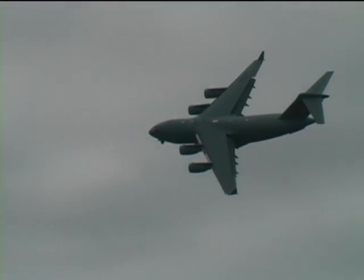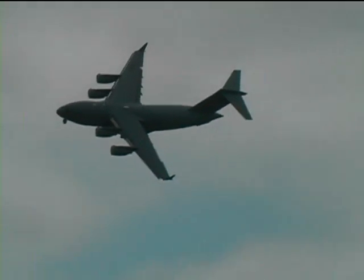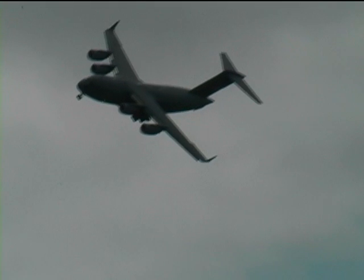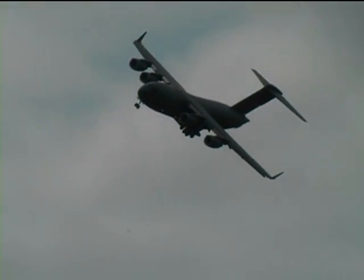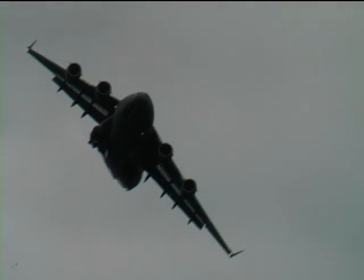speed. Ladies and gentlemen, that minimum diameter turn is only 4,000 feet. That's on par with driving a stretch limo 80 miles an hour and trying to make a 180-degree turn on a two-lane road. You think you can do it? I don't think so, but a C-17 can turn on a dime.